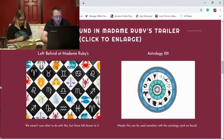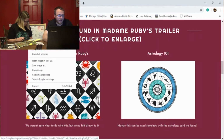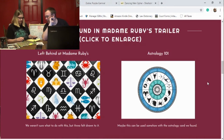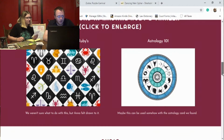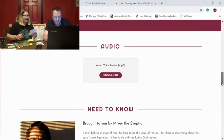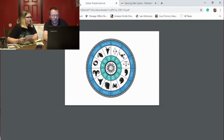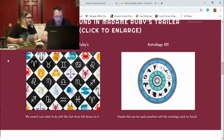Okay. Are these clickable? These are clickables. Okay, open new link. Oh, astrology. So it's talking about Capricorns and stuff. There's an astrology thing. Click to enlarge. Does it say anything else? Because it's talking about Leo. Oh, this is just the puzzles.